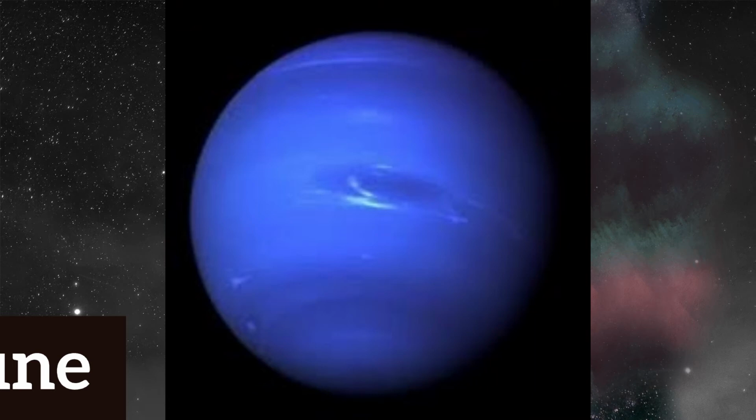Neptune has 9 rings around it. By the way, fun fact: one day on Neptune lasts for 165 Earth days. This all depends on the axis, and its axis, I'm guessing, is what causes that.